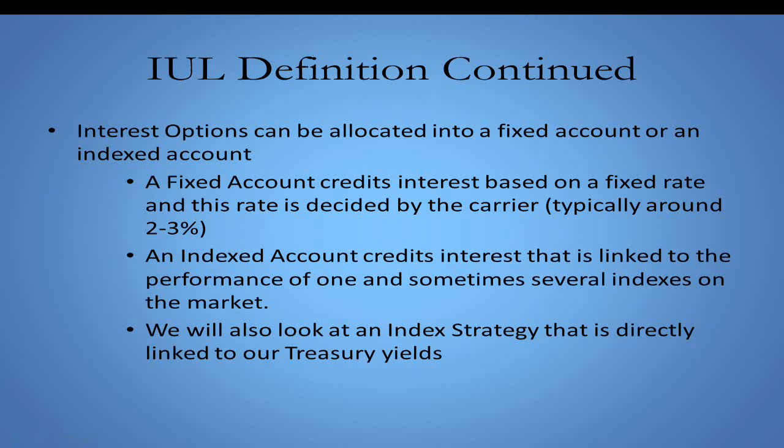Now, a little bit more about it. The interest options, like I said, can be allocated into a fixed account or to an indexed account. You're really buying these products because you feel the indexed account is going to be successful, so the majority of the time, people are putting most, if not all, of the funds in the indexed account. The fixed account, however, can typically fall anywhere between 2 and 3% depending on the carrier. The indexed account credits interest that's linked to the performance of one, and sometimes several, indexes on the market. We'll go over a few of those indexes and also look at an index strategy that's linked directly to the Treasury yield, which is a little bit different.